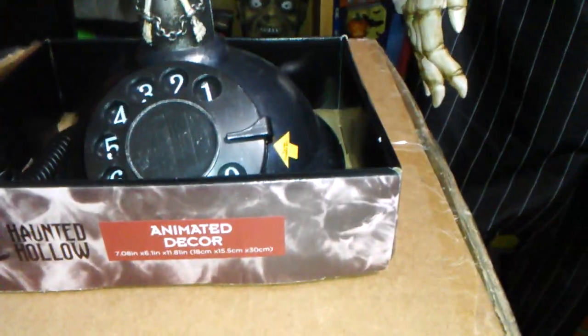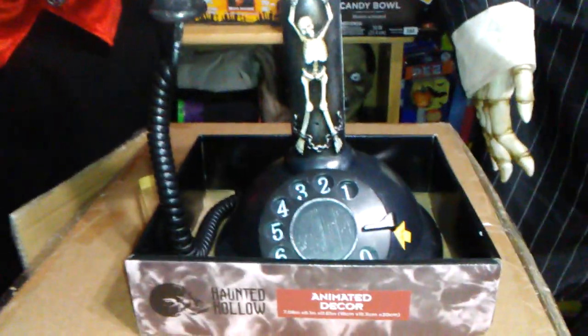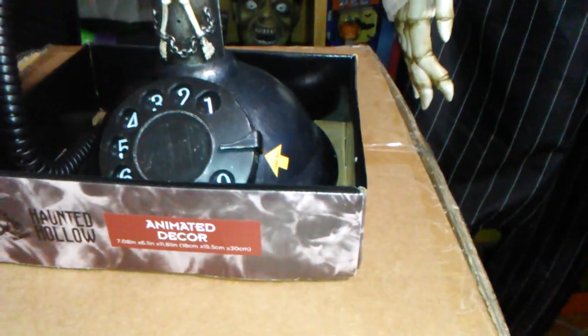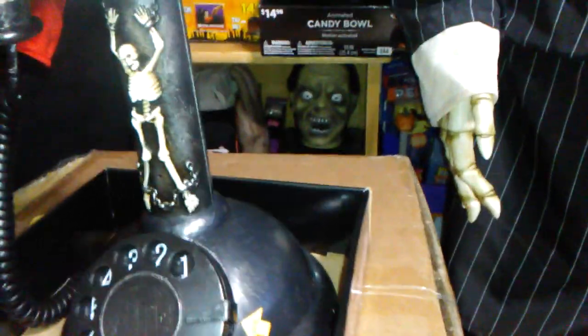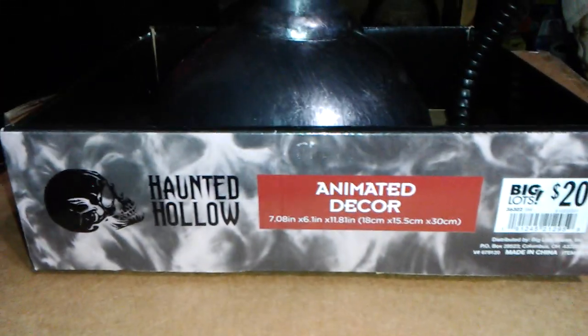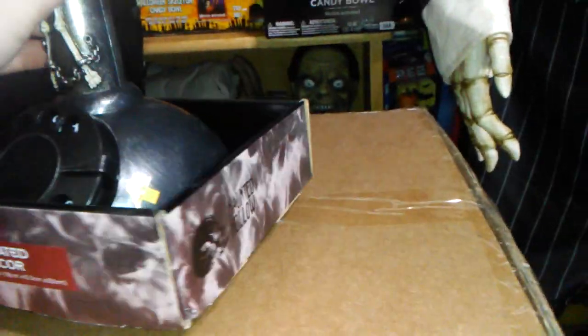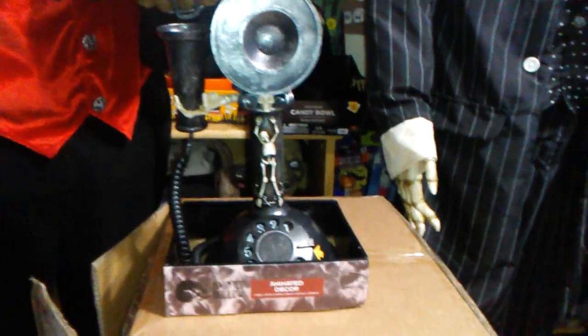But yeah, this item comes in a box. It's not just a tag. For some reason, it just says animated decor. I guess spooky candlestick phone was too long to put there. This is the Big Lots packaging for this year, I guess. I'm just going to go over the box real quick. There's the front, which has the dimensions in inches and centimeters. The side is blank. The back is also blank, and it was $20. So if you want one of these, get it at Big Lots, and it's $20. Maybe you can get one on sale if you don't like that price. But pretty much every Gemmy tabletop this year is $20, so that's a fair price, in my opinion.